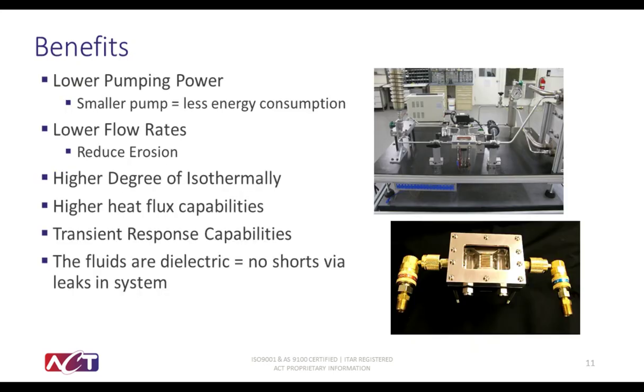We have demonstrated that pump two-phase offers the benefits of reduced pumping power and flow rates. If one can maintain uniform boiling across the evaporator surface, you likewise maintain tight temperature control, even within a few degrees. Pump two-phase cooling offers higher heat flux capability than conventional pumped liquid systems. The technology can also handle transient responses, as we'll see in a minute. And although it is not a requirement, most P2P applications use refrigerant as the working fluid. They are generally dielectric materials, ensuring no component damage if there are leaks in the system.